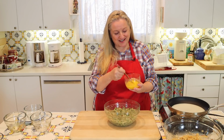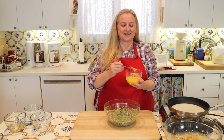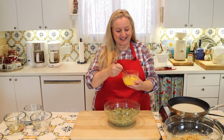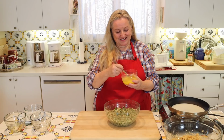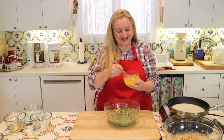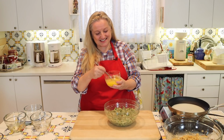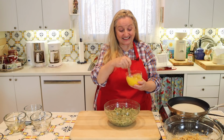And if you've never tried one of these whisks, I don't know if you have one of these little magic whisks. I once saw Nigella Lawson using one in one of her cooking show videos, and I said, that is so clever. And they just cost a couple of dollars, and I absolutely love it.